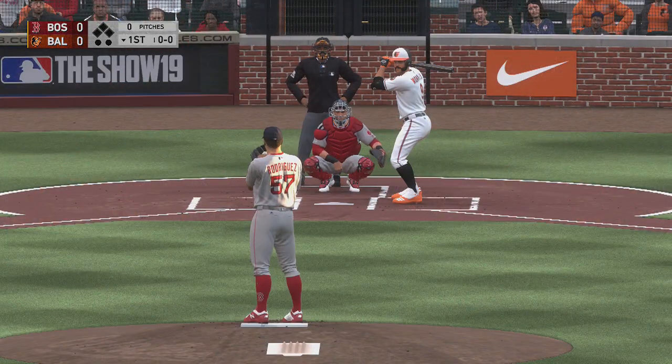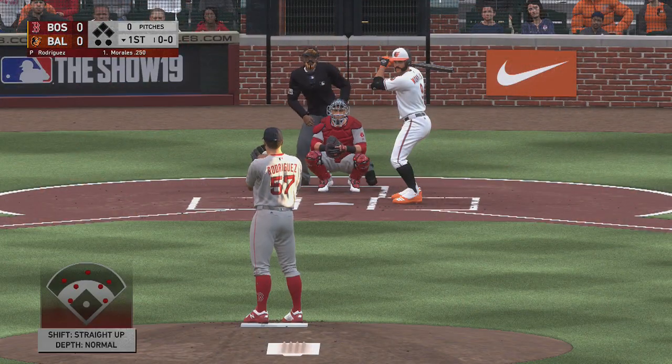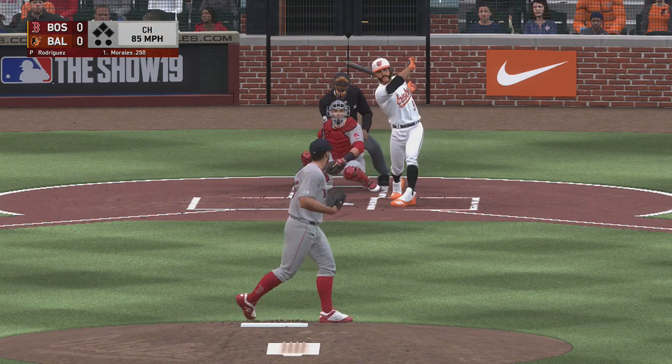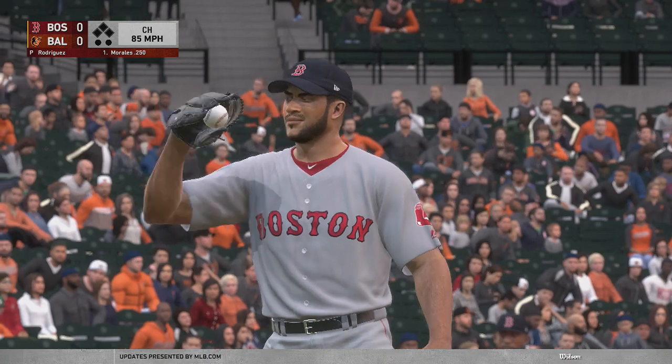For the Orioles, the designated hitter, Cesar Morales. He's ready. Here's the first offering. Looked like that one tied him up a bit. A swing and a miss.